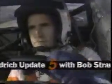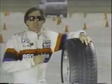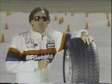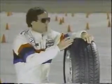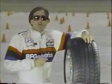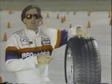BF Goodrich Update 5 with Bob Strange, Test Engineer. Subject, wet performance. In designing tires for wet performance, we need to consider two things. First, wet traction, and second, hydroplaning. By wet traction, we mean the traction the tire can develop between the tread surface and the wet road surface. To improve wet traction, we use tread designs with more lateral biting edges. We also use special tread compounds that better enable the tread blocks to conform to the road surface.